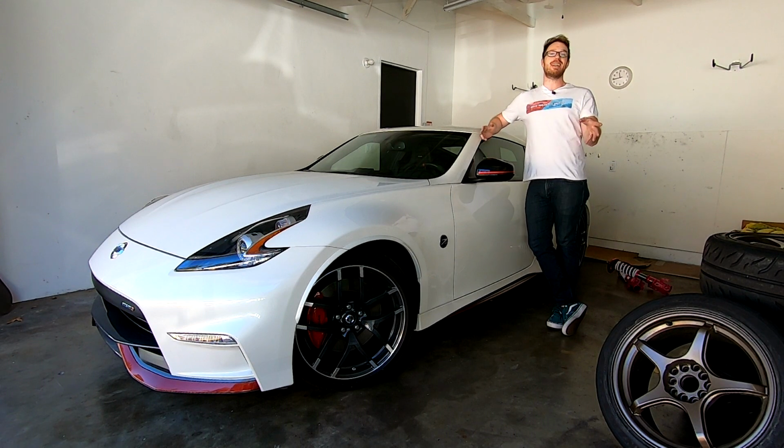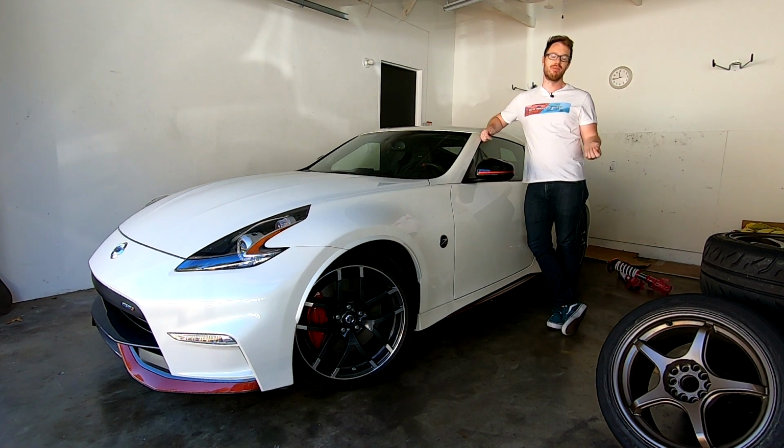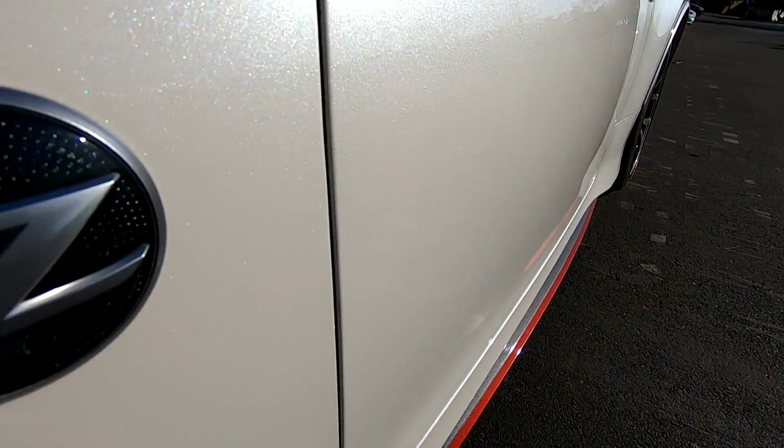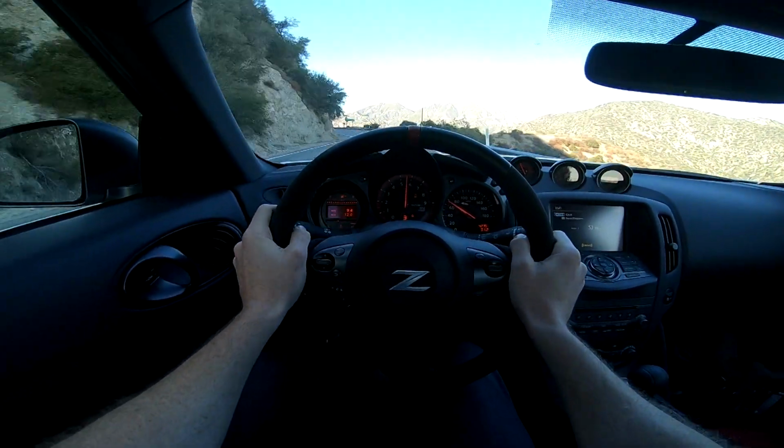And back in 2009, this would have been some serious firepower. In fact, even in 2021, it's some serious firepower. The Z is no slouch. It does 0 to 60 in 4.7 seconds, and it absolutely rips through a winding road.